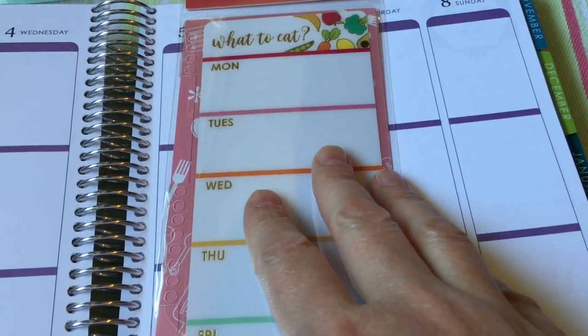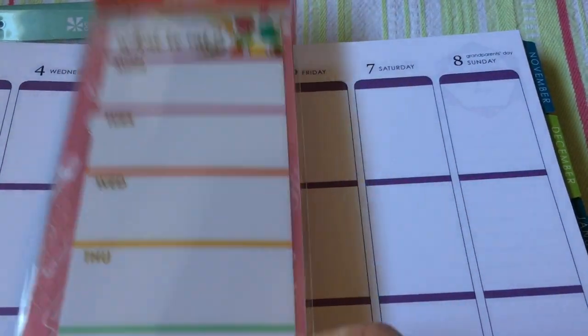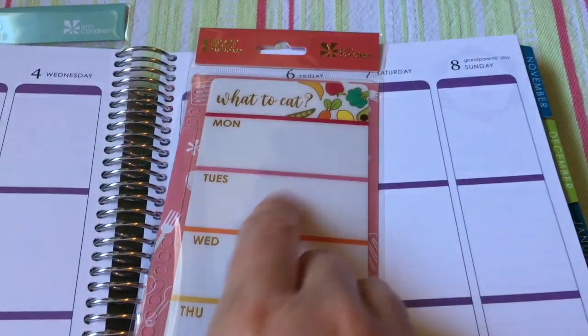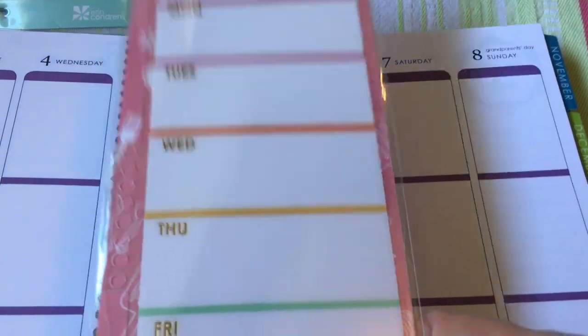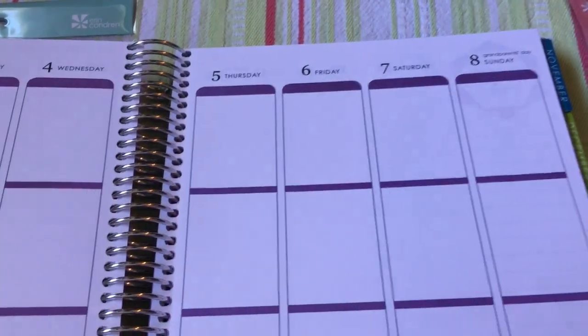I'm going to be putting my Trim Healthy Mama meals on here. There's also like a grocery list on the back, I think that's how I'm going to use it. And then I can pop this out and take it to the kitchen with me. I may even just write the family's meals on there too. That way this can get wet and stuff, but this baby cannot. She does not go into the kitchen. I don't want her to get ruined.